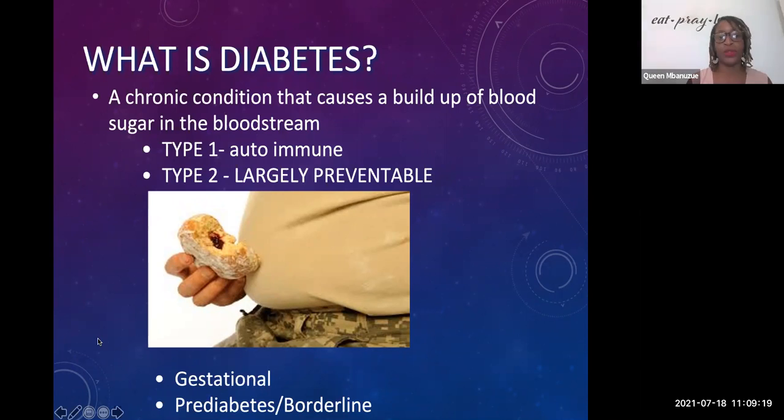There is also gestational diabetes that patients can get when they are pregnant that typically will go away when they have the baby. Pre-diabetes or borderline diabetes, 1 in 3 Americans are pre-diabetic, which is a lot. What I tell patients is pre-diabetes means your blood sugars are too high, but not high enough to put on medication. So it's very important that the moment your doctor tells you you are pre-diabetic, that you get your act together, get your diet together, start working out, because you're just a step away from becoming type 1 or type 2. Next slide.